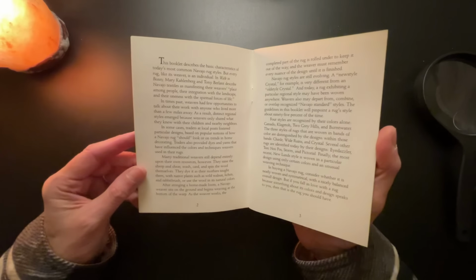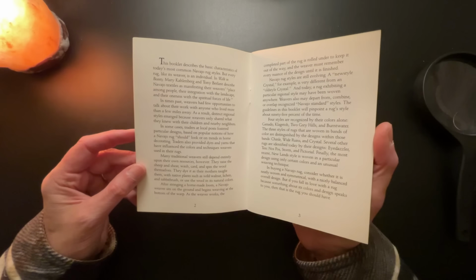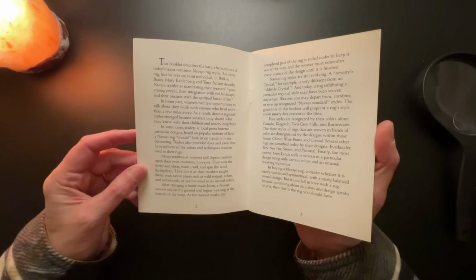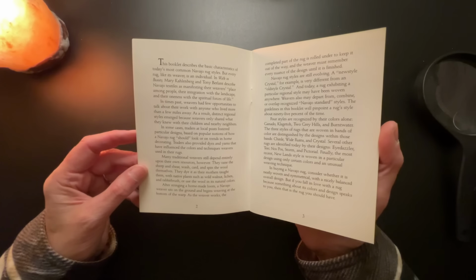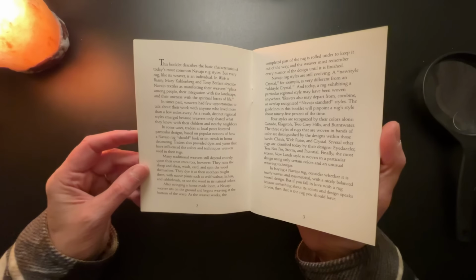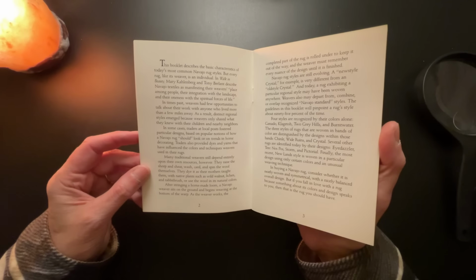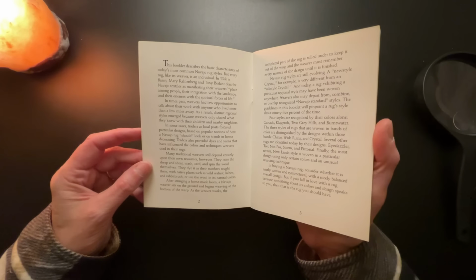In times past, weavers had few opportunities to talk about their work with anyone who lived more than a few miles away. As a result, distinct regional styles emerged because weavers only shared what they knew with their children and nearby neighbors. In some cases, traders at local posts fostered particular designs based on popular notions of how a Navajo rug should look or on trends in home decorating. Traders also provided dyes and yarns that have influenced the colors and techniques weavers used in their rugs.